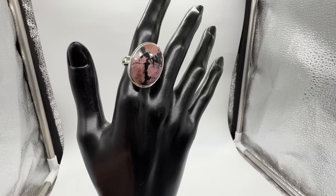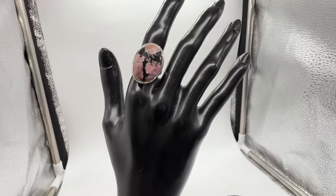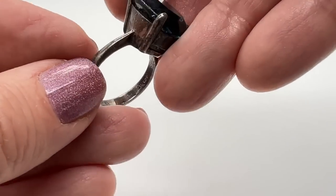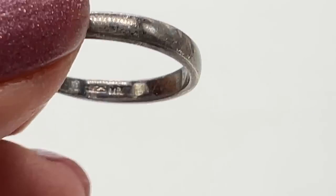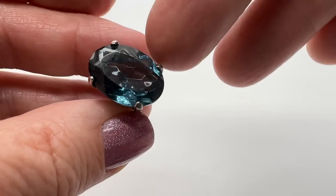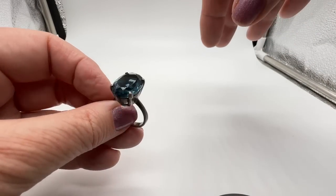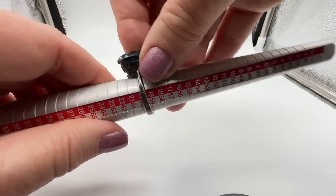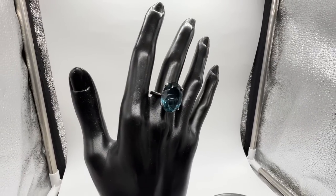And this will give you a better idea of what this would look like on. Nice and chunky. This is a nice big statement ring. This one is marked 925MT. I'm pretty sure I know who that is, and I'm pretty sure I've sold it before. It has a pretty blue glass stone. It's actually, I think, prettier than it looks on the camera. It's nice and heavy, too. It's a size almost 9. That's a cool piece. Here's what it looks like on the hand.